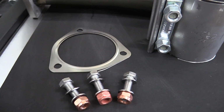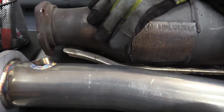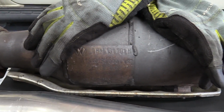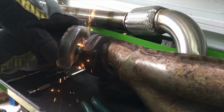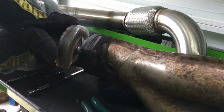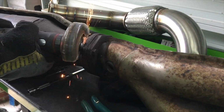Number 3, there are some recommended parts you're going to want to replace. This is also kind of standard with most jobs that we do. Number 1 is hardware. If you're replacing an old exhaust that's all rusted, you're probably going to cut those bolts off anyway, so you're going to need to replace that hardware. If there's any galling or any damage to the bolts, go ahead and replace them.